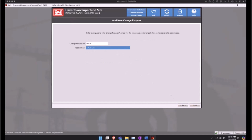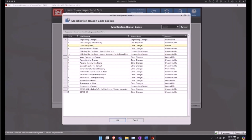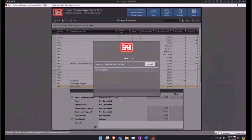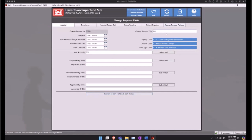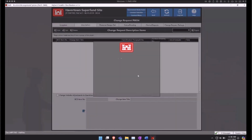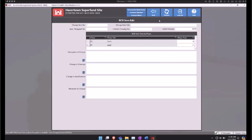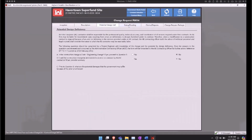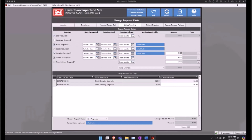Give me 1 minute to go through this. We'll do a miscellaneous change. Hit finish. So this is 34. And then we'll do test 345. We'll put in the inception date. We'll put in the date approved. And then we'll go here. I'm just going to go through it real quick because it only takes a second to do the actual BCD item. I don't think you have to do that. Just do 5, test 345. And there we go. So I think, let's find out. Yeah, just the top date. And then you can go in and create the BCD. Thank you.